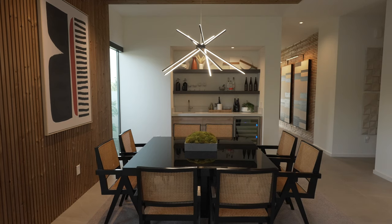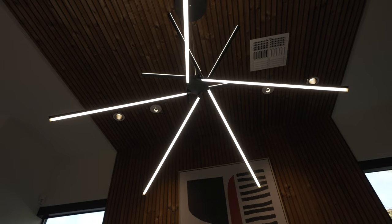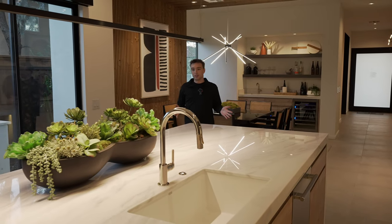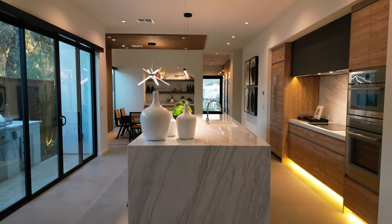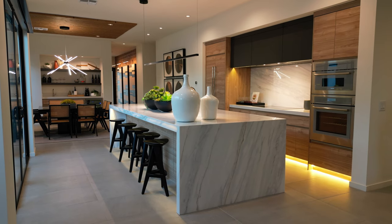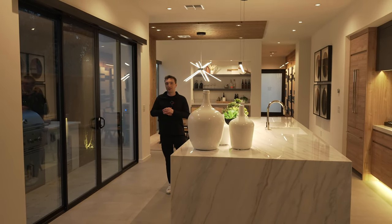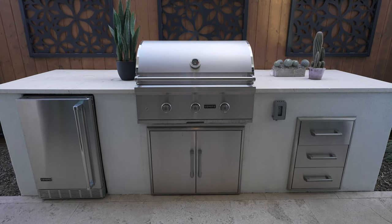Moving on into our main living area. First thing is our dining space. You have a wet bar and a very modern lighting feature. Just looks awesome. And then we come into the epicenter of this home, which is the kitchen. It's incredibly high end, massive 12-foot waterfall island, built-in refrigerator, Thermador appliances. And my favorite part of this space is the outdoor barbecue area you have here with sliding glass doors, still in your kitchen, which is just genius.